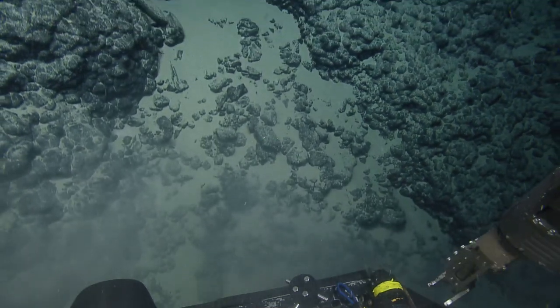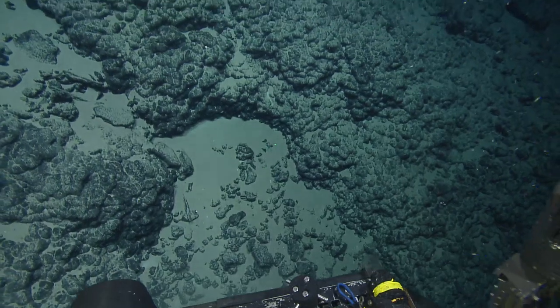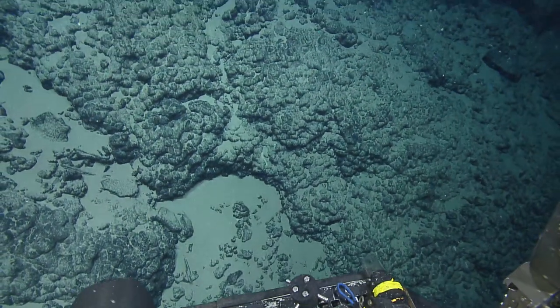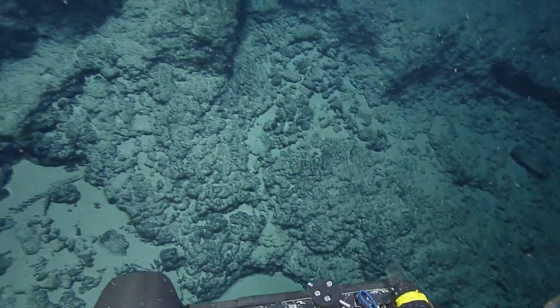Yeah, there's a ledge, actually. You can see. Oh, yeah, there is. Wow. We'll just come up to the top of this ridge, and then we'll see what we can do. No worries. It almost looks like it overhangs a little.